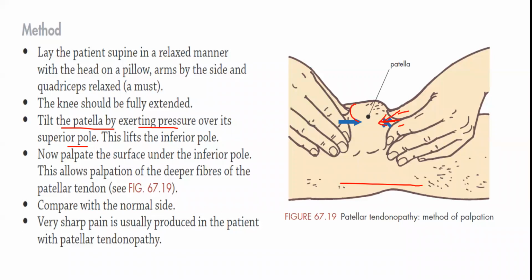Every test in the knee joint will be on a patient, not on a dummy, Dr. Omid, face-to-face.